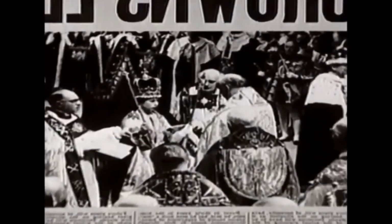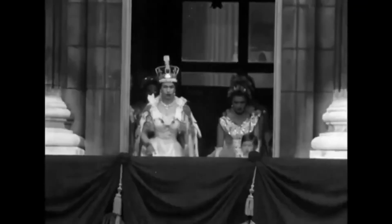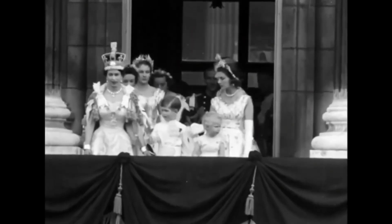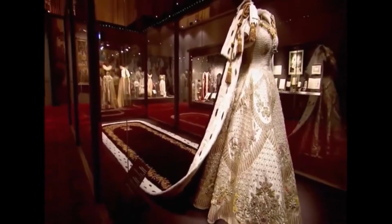And the day would be complete when Elizabeth II stepped out onto the famous Buckingham Palace balcony to wave to a Mall packed with her subjects. The glitter, the glamour, just the pure historicity of it all must have been magnificent. The dress is now part of the royal collection displayed at Buckingham Palace, a palace so integral to its story.